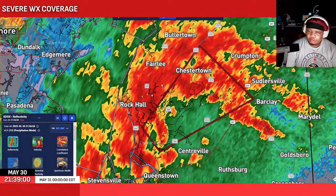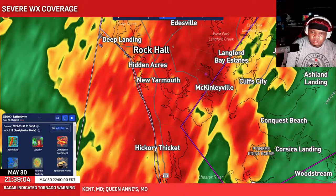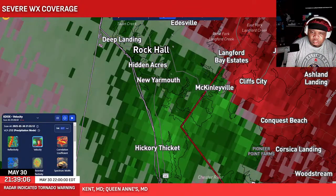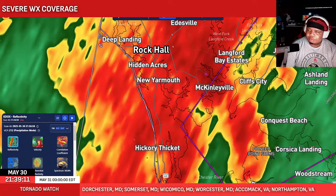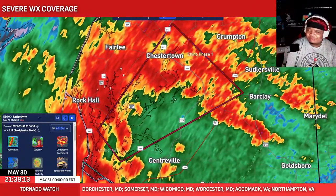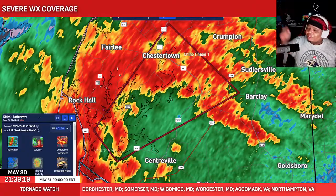There's your rotation. Cliff City is right in this. So 2136, 2135. So it's right there. If we have a tornado, it's rain wrapped. And that's the scary thing about this. It's rain wrapped and it's nighttime. We're in the dead middle of the dark now.